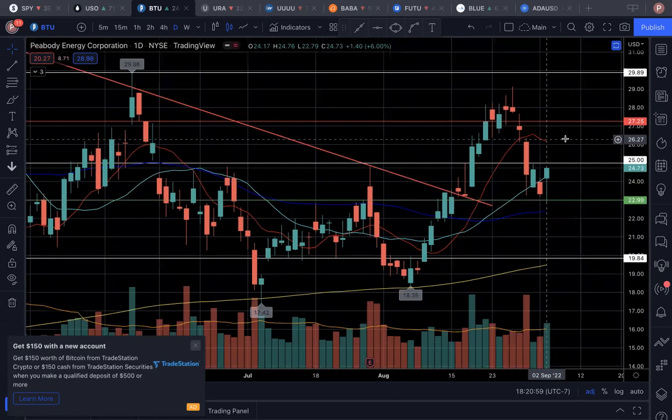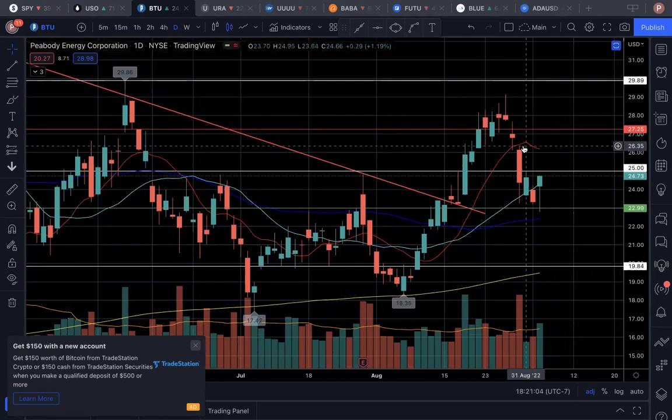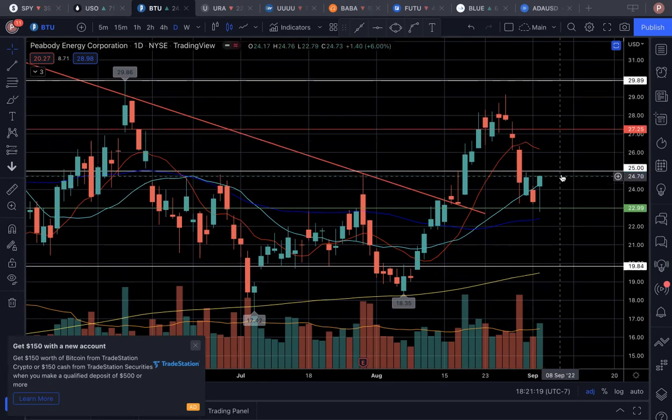Now, the only problem for this upcoming week is that the 10 SMA is going to start acting as a short-term resistance, right? So I want the price to be able to catch up to the 10 SMA first without having the 10 SMA catch up to the price first, right?